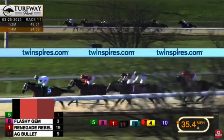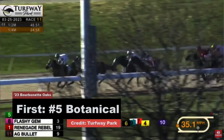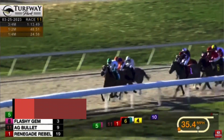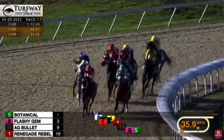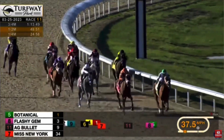Finally, number 6, Botanicals, who I'll put in 4th here. This is a horse that she's kind of hard to get a read on. 6 starts in her lifetime, 4 wins. All 4 wins came over the synthetic surface after losing 2 to open her career on the turf. First race on the dirt coming up. That is definitely the worry here.